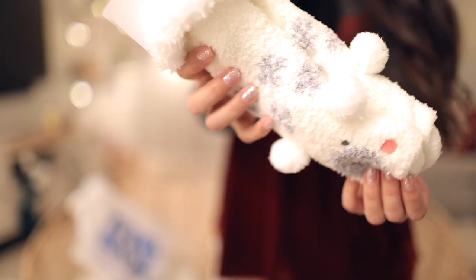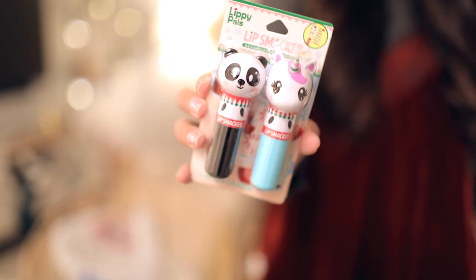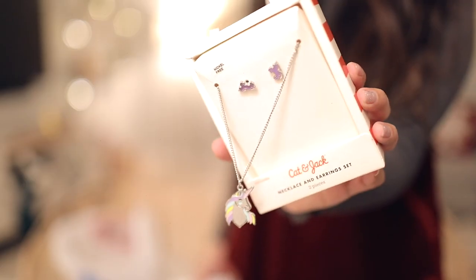I got her these really cute fuzzy socks and they have grips and it's perfect because it's freaking Antarctica. Cold tile. Yes. Our floor is so cold. So these are just so cute. And I also got her chapstick, just a little girly chapstick to put inside her purse. Oh, she also specifically asked for jewelry too. So she got this unicorn necklace with the matching earrings. And that is basically it for all of their stocking stuffers.